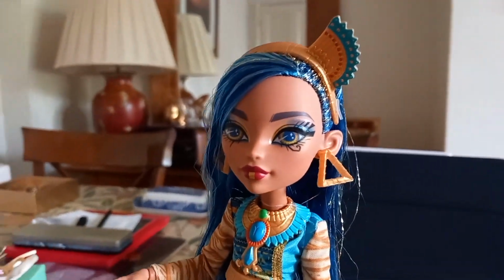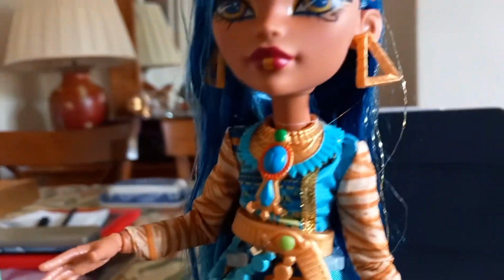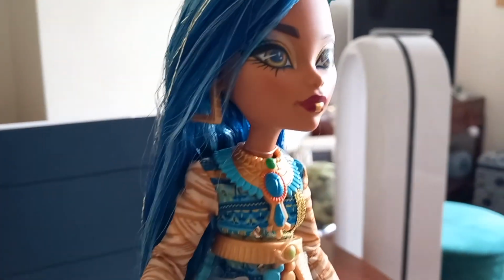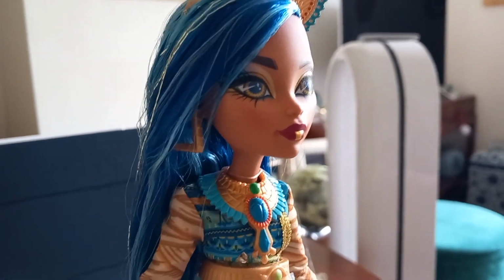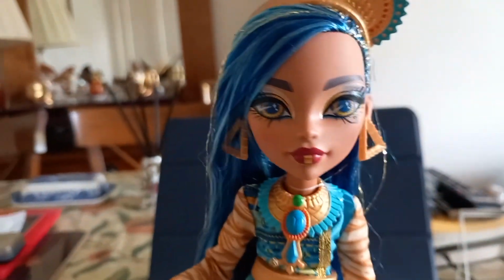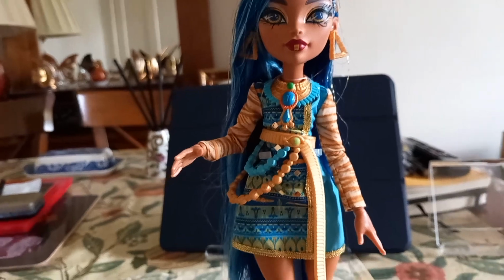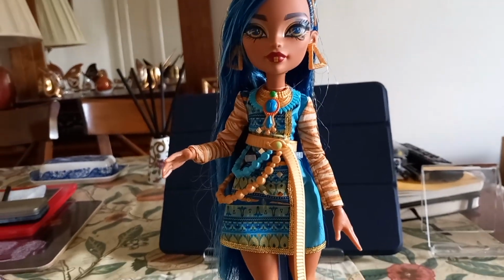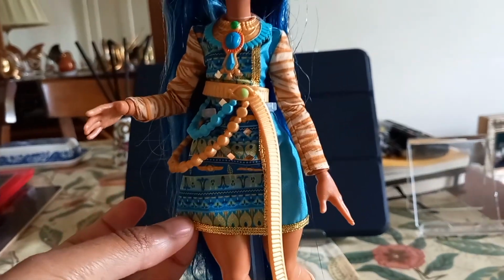So yeah, I'm really glad I bought her, and I'm really glad that I decided to get this one. I think this one will be more suited to me than the newer version. I think because the makeup is much more palatable. Her clothing is not too elaborate, it's much more suited, I think.